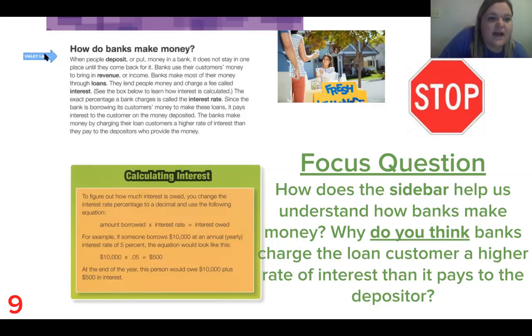Interesting stuff. When people deposit or put money in a bank, and I think that's cool because I love when they give you the definition right there. You don't even have to go look for it. So deposit is a synonym for put money in a bank. It's the same thing. When people deposit the money, it does not stay in one place until they come back for it. Banks use their customers' money to bring in revenue or income, so they use it. Banks make most of their money through loans. They lend people money and they charge a fee called interest. So we're going to see the below to learn how interest works. So we're going to pause and we're going to go follow those directions.